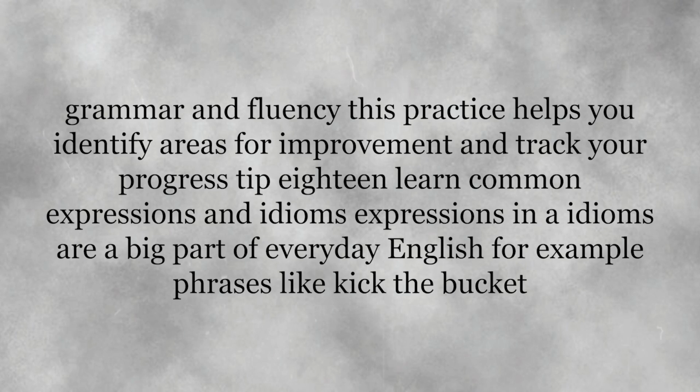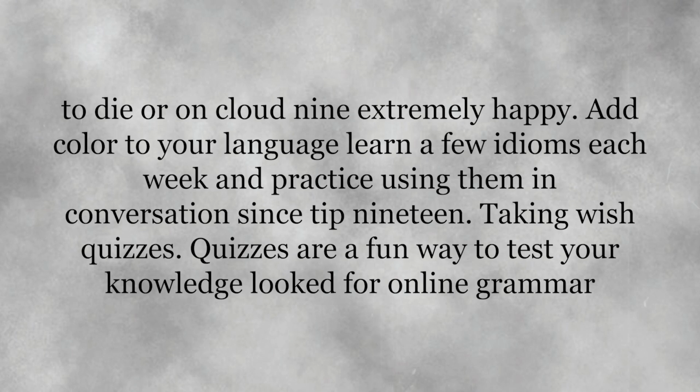Tip 18. Learn common expressions and idioms. Expressions and idioms are a big part of everyday English. For example, phrases like "kick the bucket," to die, or "on cloud nine," extremely happy, add color to your language. Learn a few idioms each week and practice using them in conversations.